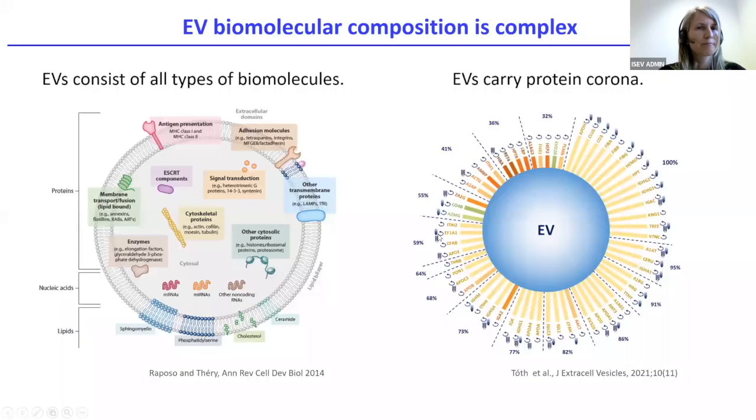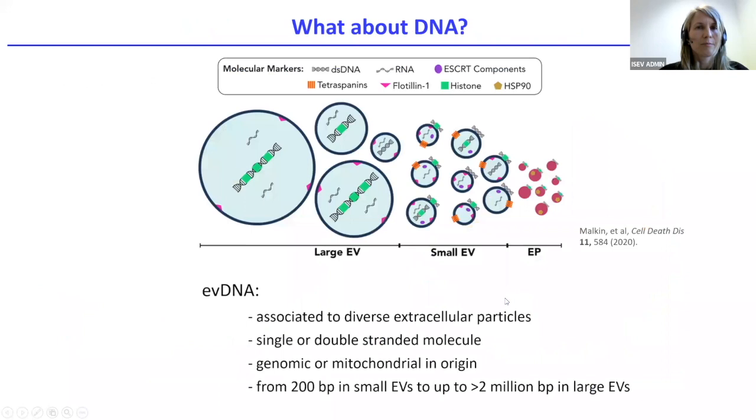To make a brief introduction, I'm sure that everyone joining us today is aware that EVs have a complex biomolecular structure. It is a bit similar to cellular structure, and it consists of all types of biomolecules. Mostly proteins and RNA are studied, but recently also lipids and metabolites are getting attention. And this complex picture got even more complex recently when it was discovered that EVs also carry a protein corona, a layer of proteins that bind to the surface of EVs. But not much is known about DNA.